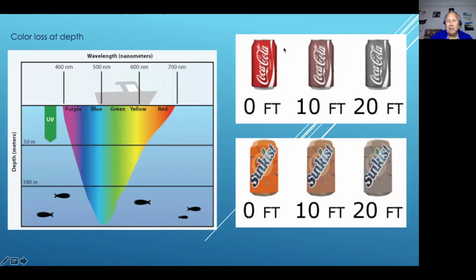And to see just how much it changes, even up near the surface, look at the Coke can here to the right. You can see one at 0 feet down where it gets all the light. At just 10 feet, you've lost a lot of the red. By the time you get down to 20 feet, there's almost no red left, and it's the same with the sun-kissed can just underneath it. So by 20 feet, you've lost all the red and the orange doesn't look orange anymore. So you need to bring your own light.